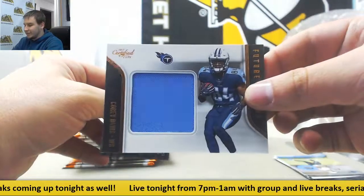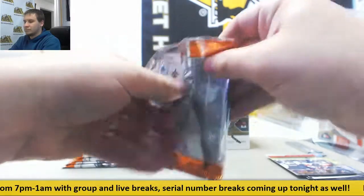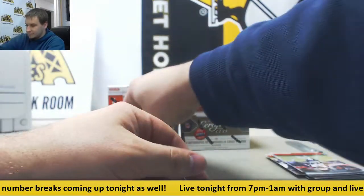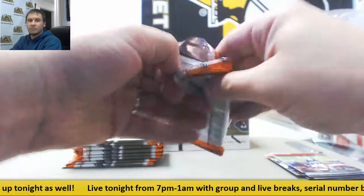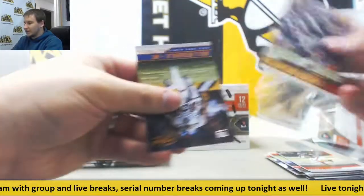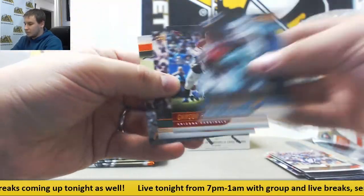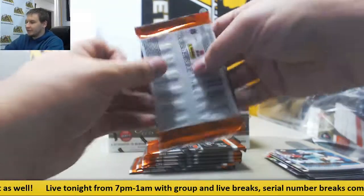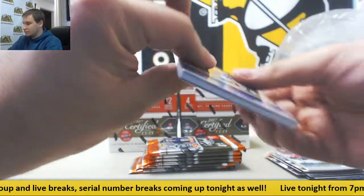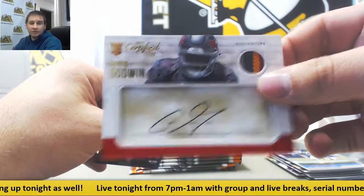Jersey Relic Corey Davis, Future Legends. We've got the 99 Michael Irvin. We've got Tom Brady insert. Joe Namath to $3.99. And to $2.99, rookie patch auto, Chris Godwin. Four color patch on that one.